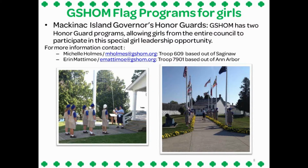Next thing we want to talk about is some of the flag programs that Heart of Michigan has available for our girls and our troops. The Mackinac Island Governor's Honor Guard is one of them for the older girls. This is an individual program that the girls apply for. If they're selected, they get to spend a week on Mackinac Island putting the flags up and acting as tour guides for the different buildings. We have 2 troops in Heart of Michigan, which is very cool. Mackinac Island is a service camp, so only Michigan Girl Scouts and Boy Scouts are allowed to apply for this opportunity. So it's a very unique thing that only Michigan girls can apply for.